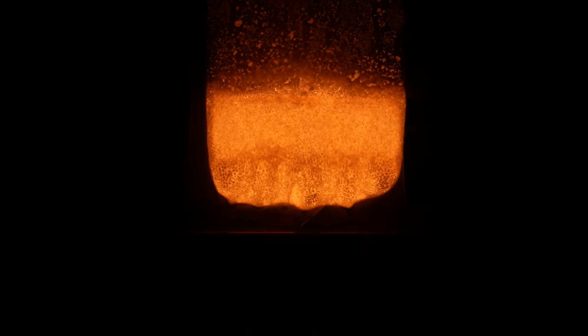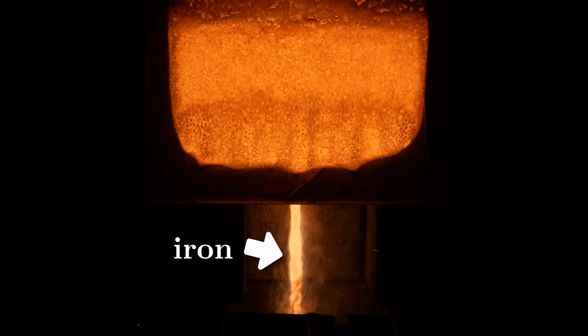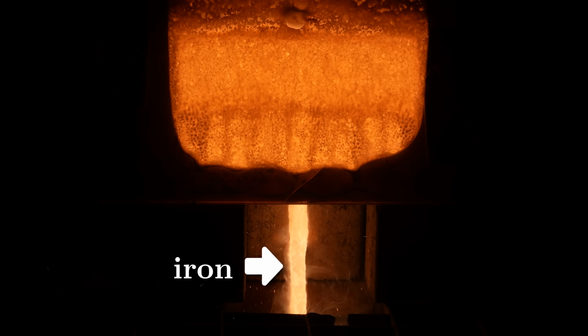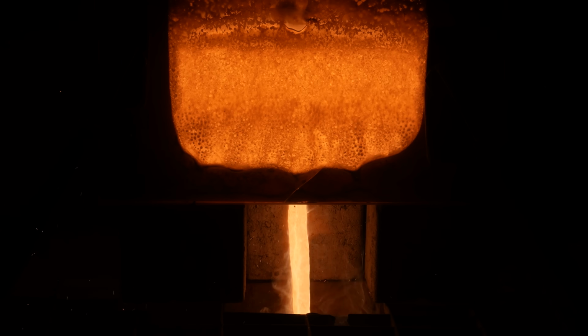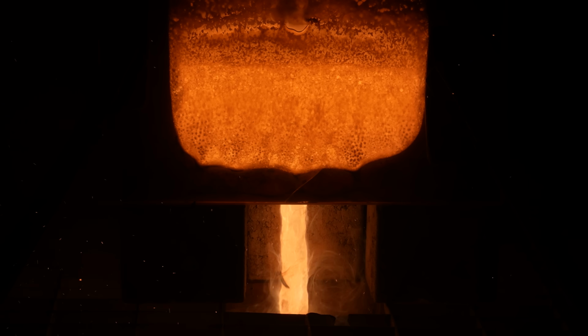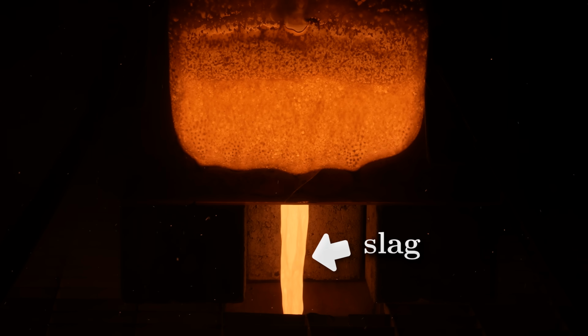Now, when the metal melts through the bottom of the crucible, the first liquid to pour out is iron. Only after it has drained does the aluminum oxide or slag follow. You can actually see the change from iron to aluminum oxide. Liquid iron has a viscosity like water, so you can see it coming out there and splashing, and then the slag starts right there.